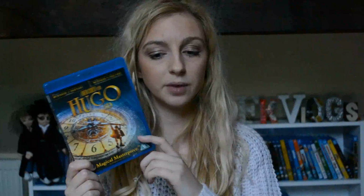And then it's also about Georges Méliès, who is one of the very early filmmakers, and his story is in there. So it was really a unique film, and basically he's talking about that and why he wanted to make this film and how it came from the book to the film.